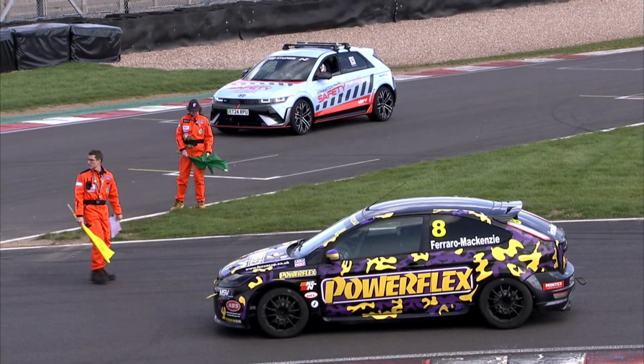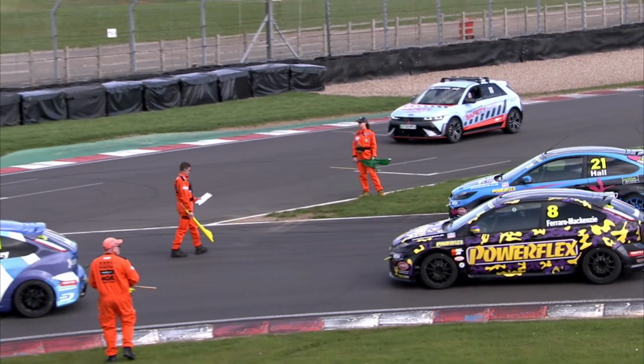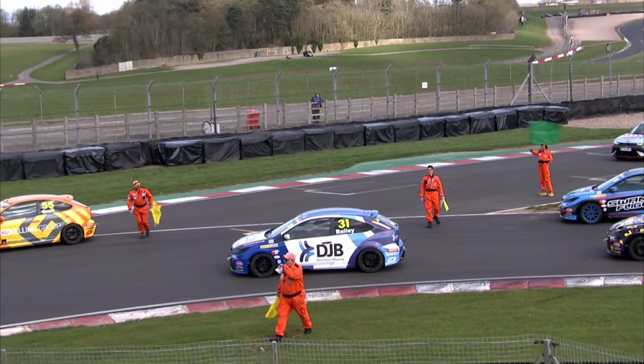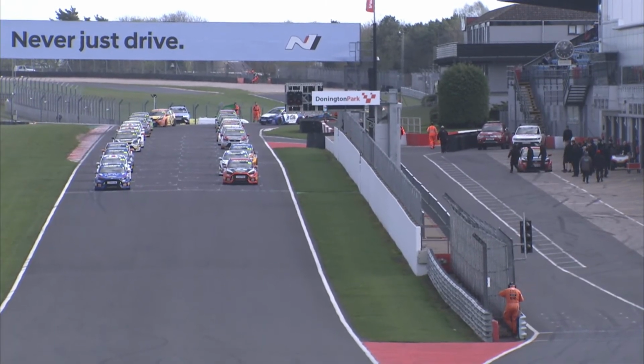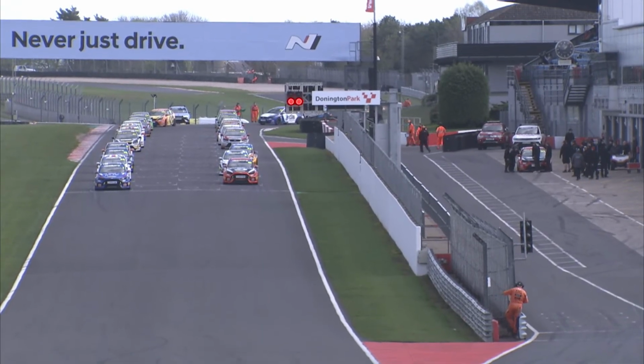So there is Cameron Ferrado McKenzie at the tail end of the field. Sarah Hall and Katrina Gray are just coming up into their position. They're going to struggle to see the lights from there, so big is the grid. They're all round the corner at Goddard's, which is the final corner. Quite how the drivers right the way back there see the lights, I'm not entirely sure. But we're about to get the 2025 Focus Cup racing season underway.